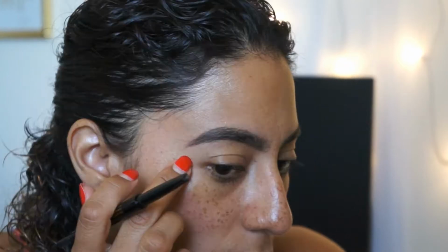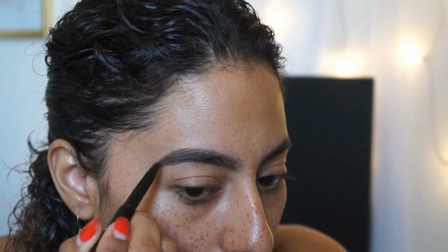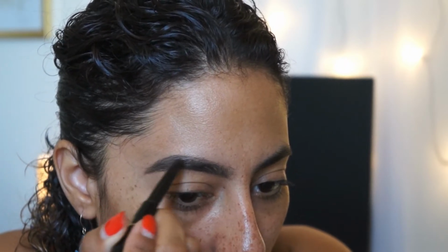But again, I'm so used to doing my brows a different way. Because also what I don't like is that the ends of it are looking a little bit chunkier, and I like to have a very defined tail, but there's nothing a little concealer won't be able to fix.